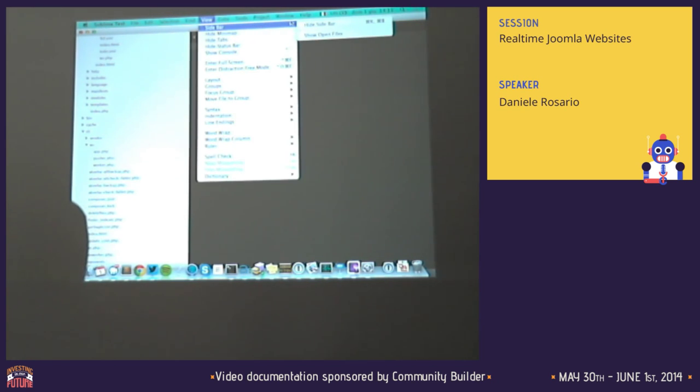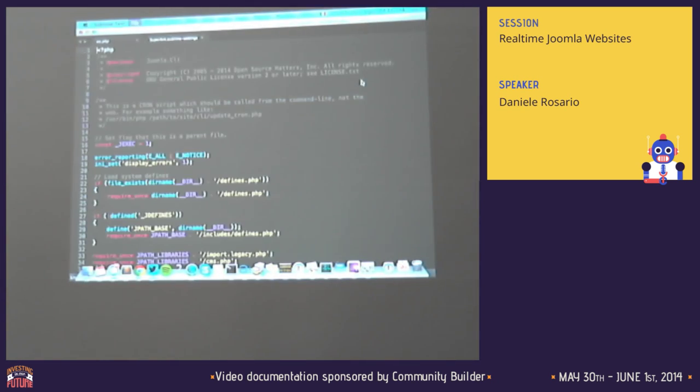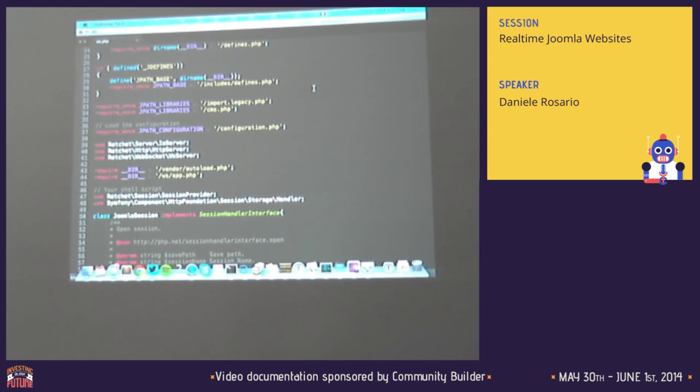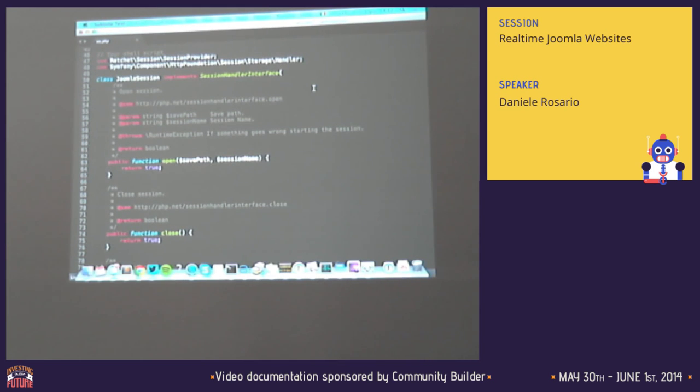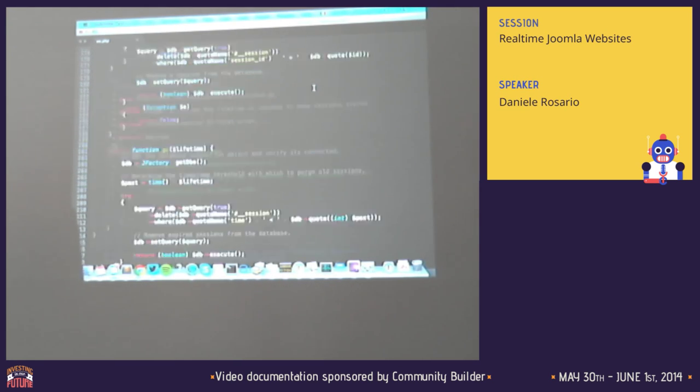Ah, sorry. Okay. So what it does is simply the usual stuff to load Joomla. Then there is this session implementer, which simply allows me to use the same session I use on the HTTP side of things, so on the normal Joomla installation, on the WebSocket. So if a user in Joomla is logged in and uses a WebSocket, I can identify him through the WebSocket using the same session and share data through the session.